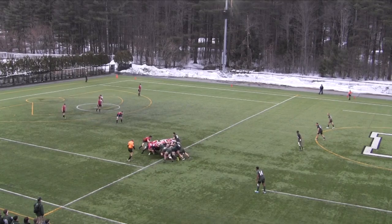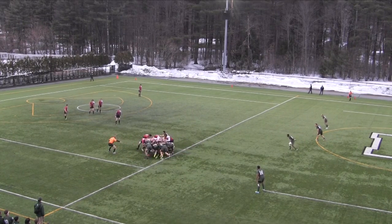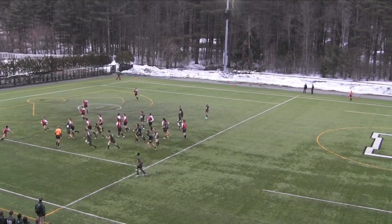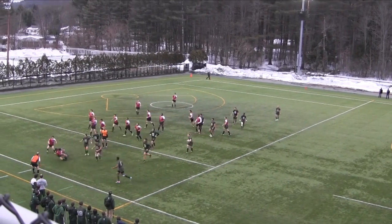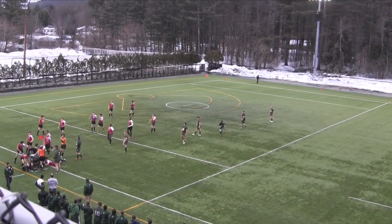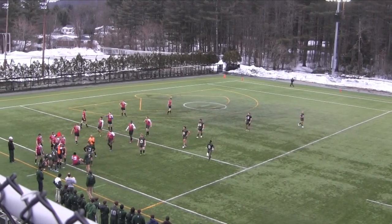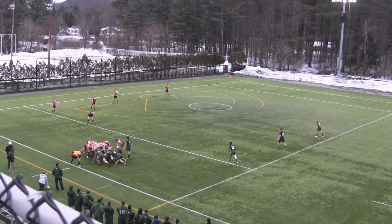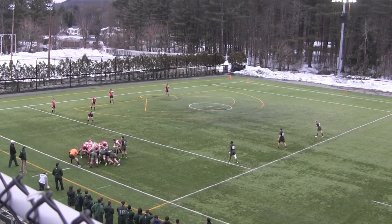There it is. Dartmouth with a pretty good push. Scrum is steady. Dartmouth pushing him back. Nicely done. And Descalzi comes and knocks Penn backwards. Penn tackled in possession near the sideline, and it goes into touch. A little confusion there. I think the pylon's indicating where it is. Referee Ekman calls it in.